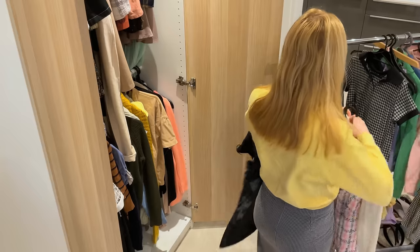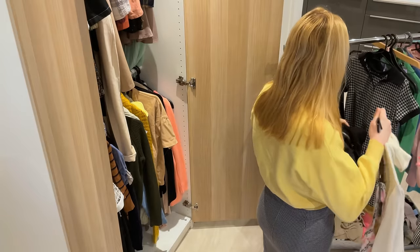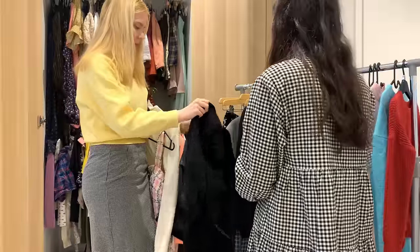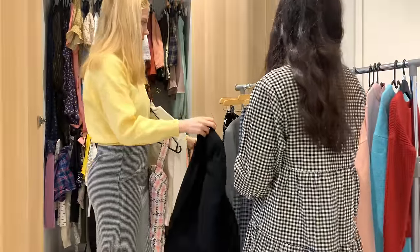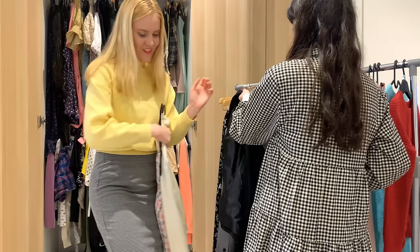You might be thinking the pink is a little bit too loud, so it might be that just the pink in the dress is enough. Thank you. Oh, okay. I'll rush into it.